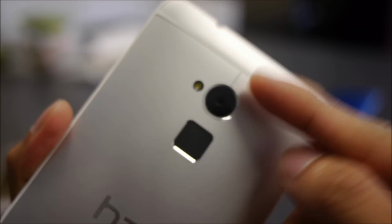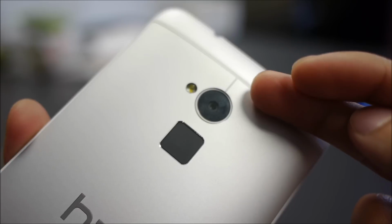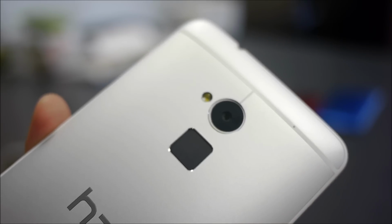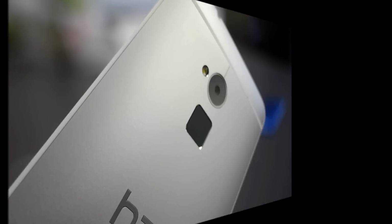But before I get to that, we have the same UltraPixel camera from before. So you have the 1080p video recording quality, a pretty good nighttime mode, and an LED flash right there. And it seems like you have a directional microphone. So you see that square thing?